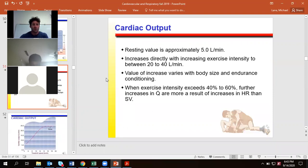So at rest, our cardiac output is usually about 5 liters per minute, plus or minus a little bit depending on body size. We're really just cycling through all the blood in the body once per minute. And this is going to increase with exercise intensity to about 20 to maybe 40 liters per minute for people who are really, really in good aerobic shape. Now, this is going to increase depending on your body size and your total amount of endurance conditioning.